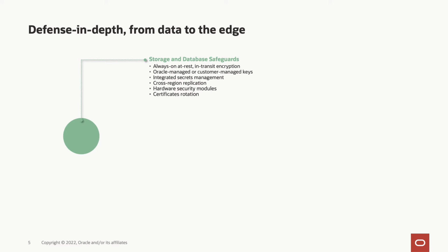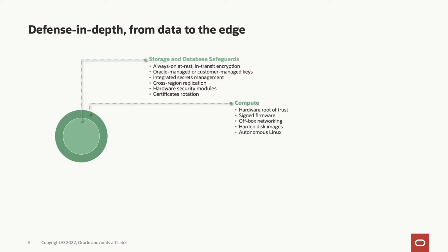Your data must be kept secure to keep your organization running. With always-on, at-rest, and in-transit encryption, Oracle-managed or customer-managed keys, integrated secrets management, cross-region replication of your keys, hardware security modules, and certificate management, Oracle provides all the tools to keep your data secure. And at the compute level, Oracle has built security into the architecture of the infrastructure with a hardware root of trust card on every machine, signed firmware, hardened disk images, off-box networking, and autonomous patching using Linux OS.